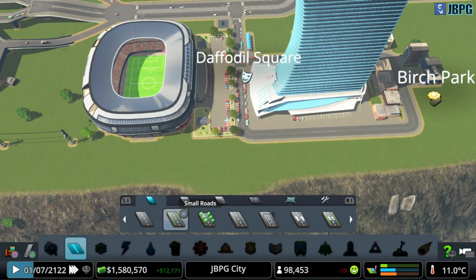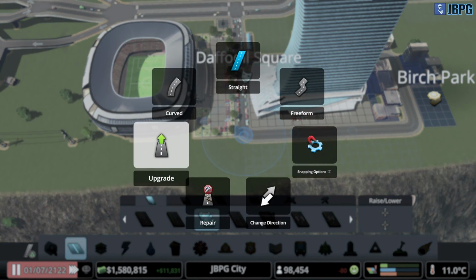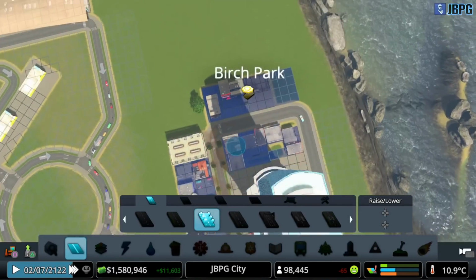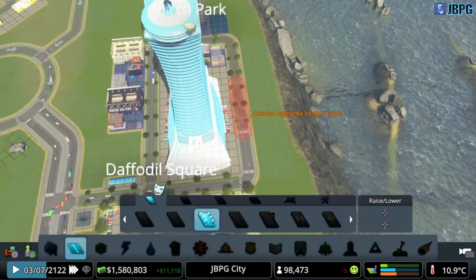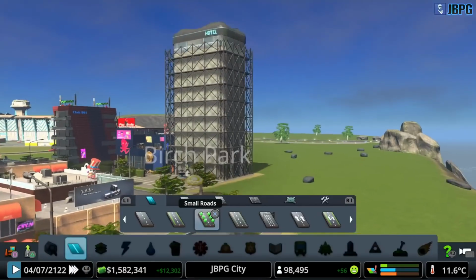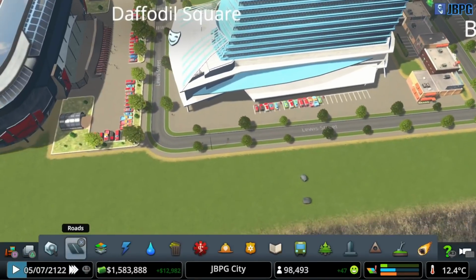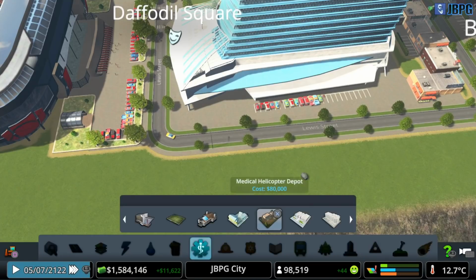Roads. Let's upgrade the roads to fancy stuff. There we go. There's a hotel going up. Look. Just needs something to go in on this corner here. Police and fire and health. I want those in here.